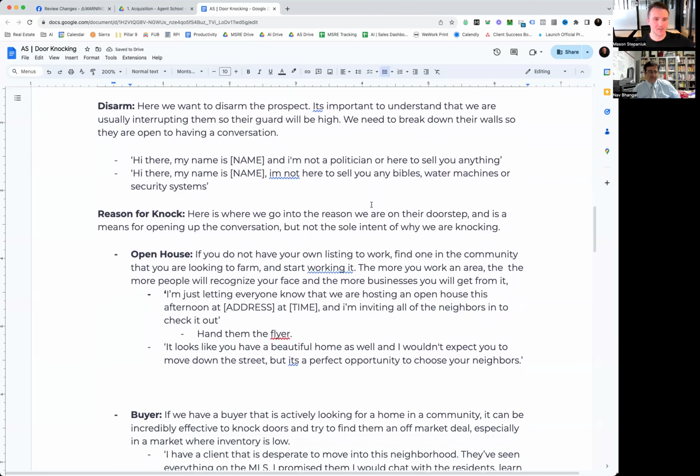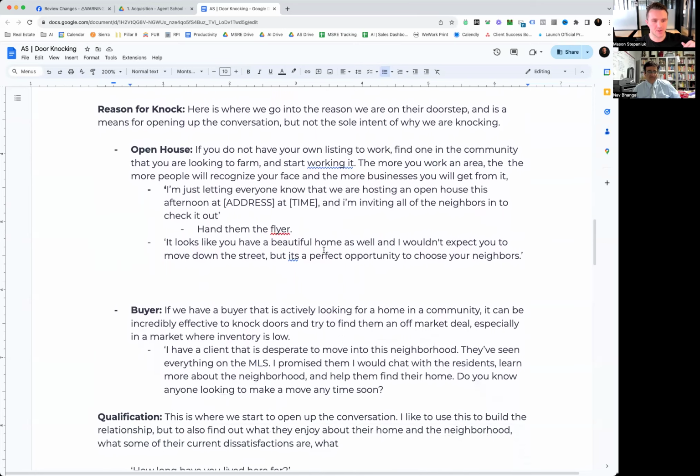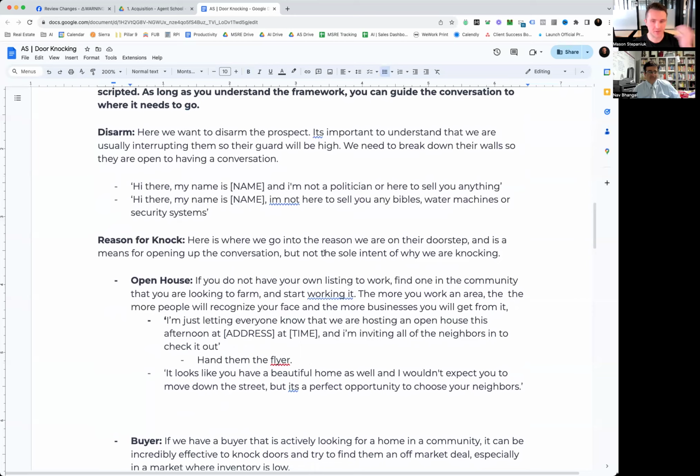So what's really important to understand, and we'll go into the different reasons for knocking and how to approach it, is that the framework generally remains the same. As long as you understand this framework, you can essentially guide the conversation to where it needs to go.